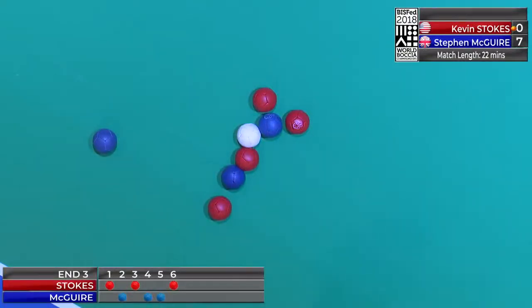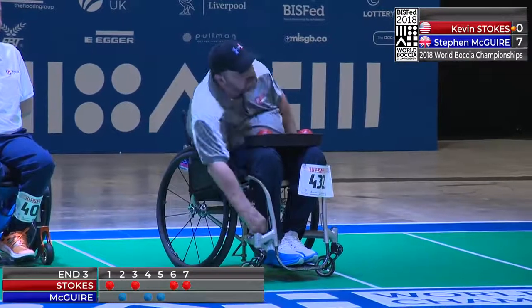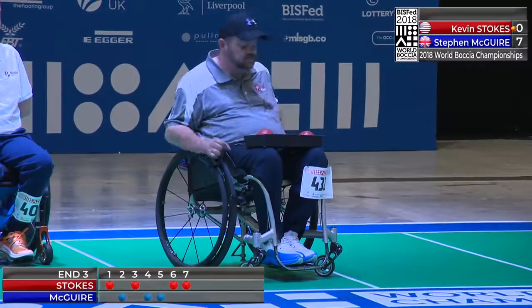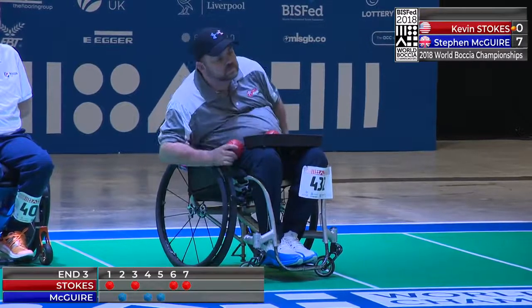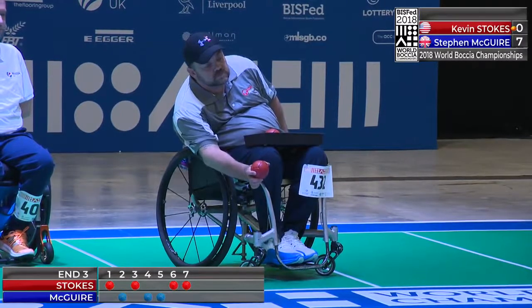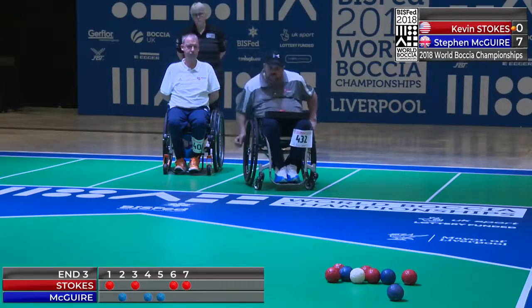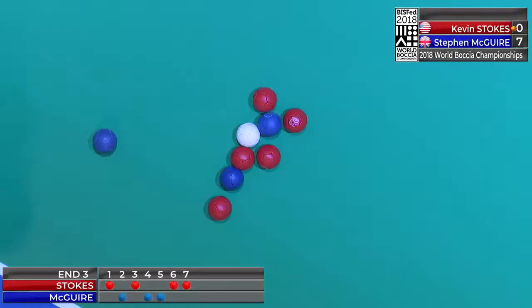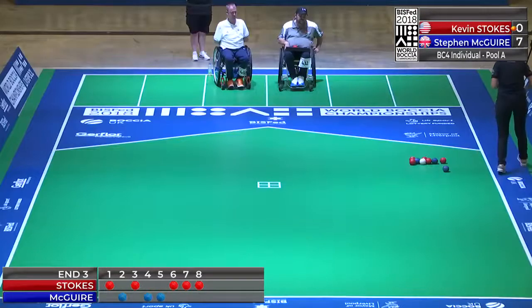Is that 1-1 or red just touching? It's very hard to see. That's 1-1, so red has to go again. You make it, you break it, we say in this game. It is. Even the lights are coming out.